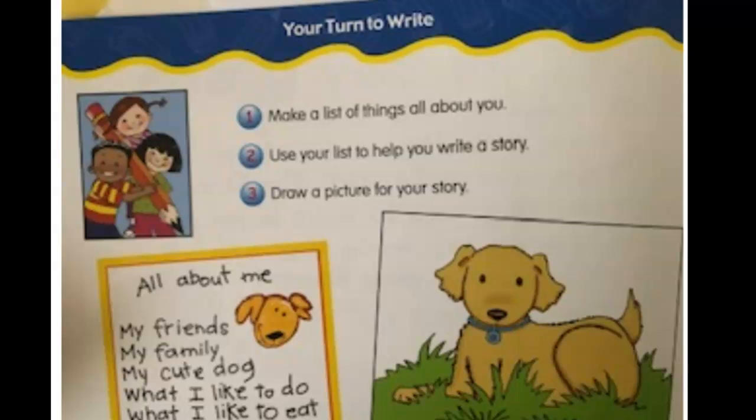So the first thing we want to do is we're going to be making a rough draft. We're going to make a list of the things all about you. So I'm going to be sending over a PDF that will help us with these sentence starters. We're going to make a list of things all about you. Her list was my friends, my family, my cute dog, what I like to do, and what I like to eat. Do you remember what she likes to eat? I think it was pizza. Do you like to eat pizza?